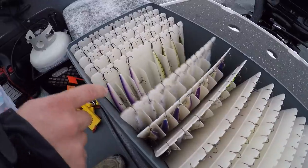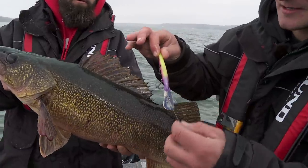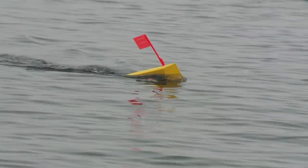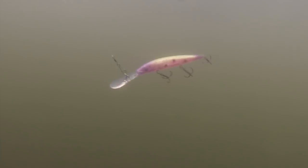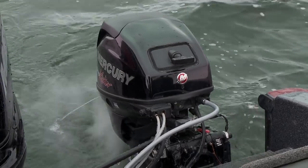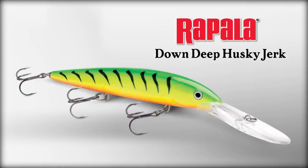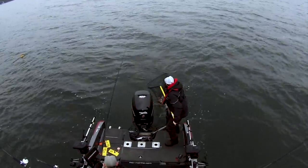Over the years, the Down Deep Husky Jerk has been a tried and true lure of choice for many anglers. Now we have an offering that takes it to all new depths with the same tempting action. The Down Deep Husky Jerk will reach depths of 20 feet when trolled and will run up to 10 feet when cast and retrieved. This is a perfect choice when you want a lure that runs straight and true, even when trolled fast and deep. The neutral buoyancy allows the lure to suspend on a pause in a retrieve or a powerful trolling turn. This feature is what triggers fish.